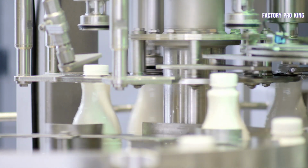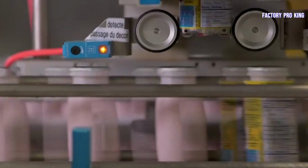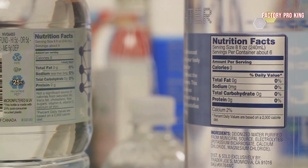But our containers aren't quite ready to leave the factory yet. They need to be labeled. Each container gets a label that tells you everything you need to know about the yogurt inside. This includes the flavor, the nutritional facts, the expiration date, and any other important information.